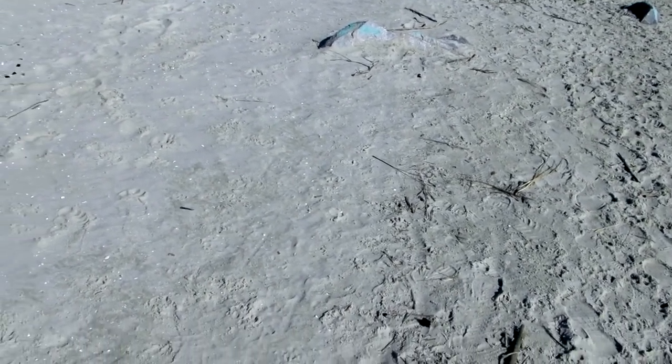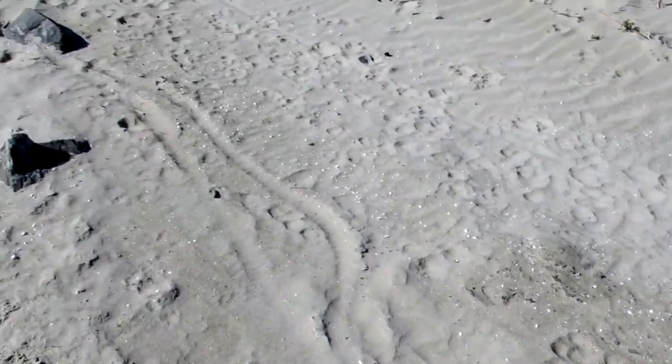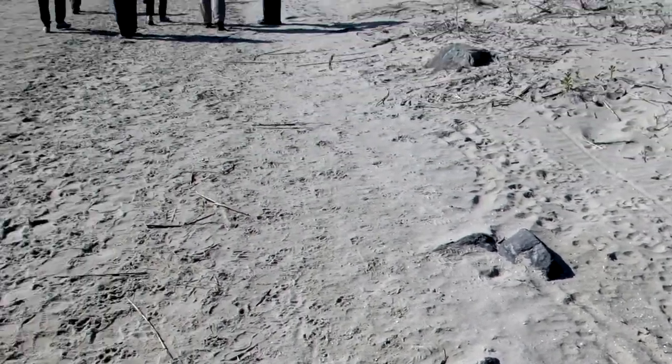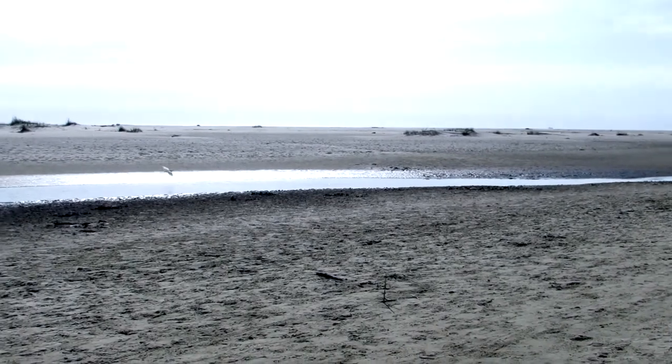This is where the beach came to in 1964. And now, we cannot see exactly where the ocean is because it's way the heck over there.